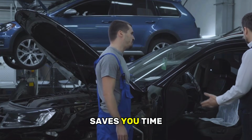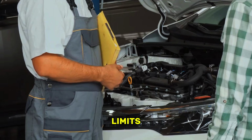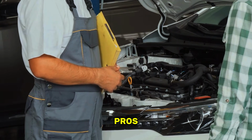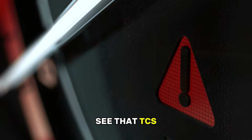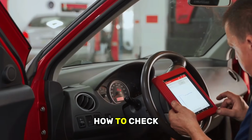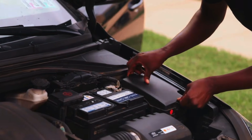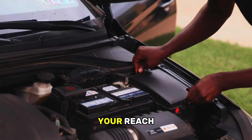Knowing the code saves you time and money at the garage. You're now an informed car owner, not just a customer. Know your limits, and don't hesitate to call the pros for complex repairs. See? That TCS light isn't so scary. You've learned what it means, how to check the basics, and even how to tackle some fixes yourself. Most issues are minor and within your reach.